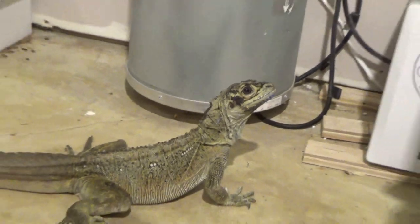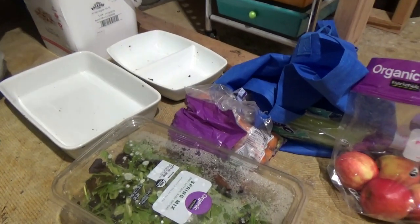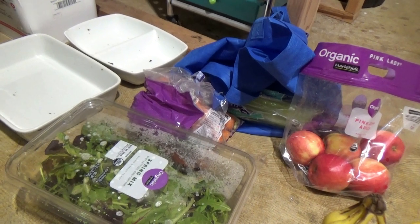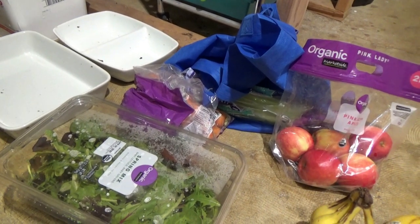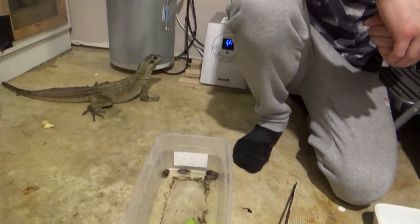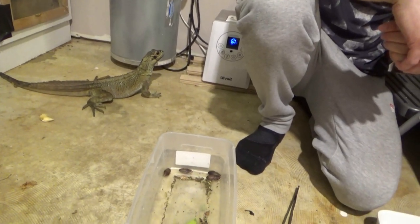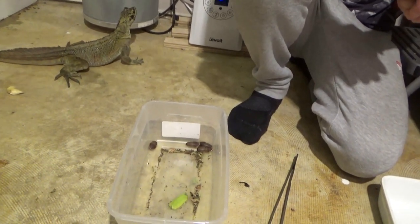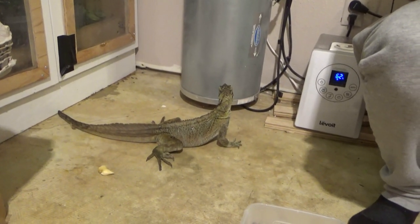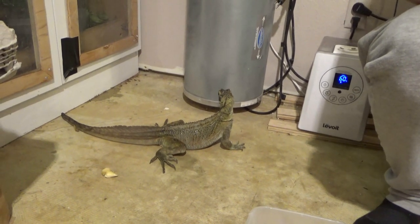So if we were giving her subpar food, which unfortunately omnivorous lizards in captivity usually get, we would have to dust more frequently. But because her food and Salvador's and even the monitor's is such high quality, we do not dust as often as you often hear about, simply because it's not needed and we want to avoid overdosing on any particular nutrient or vitamin.